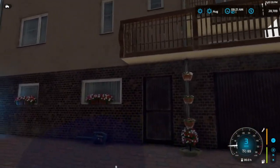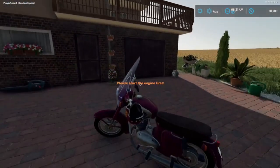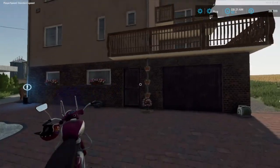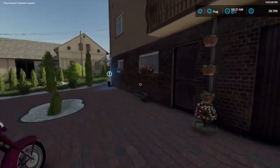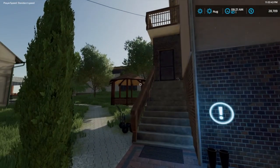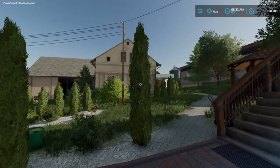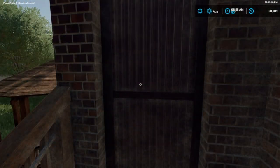So I'm gonna pull up here. Go ahead and hop off the bike there. Got the old trusty bike still. Let me go check, see if this might be the gentleman. This is the homestead here. So I'm gonna go check and see what's going on here. Hopefully this is it.